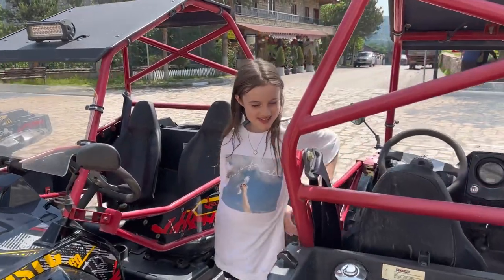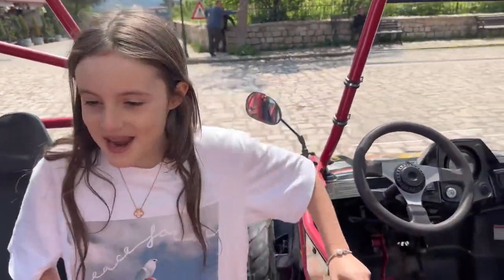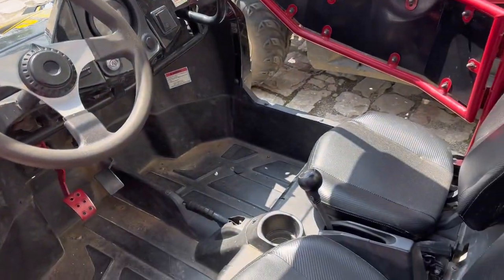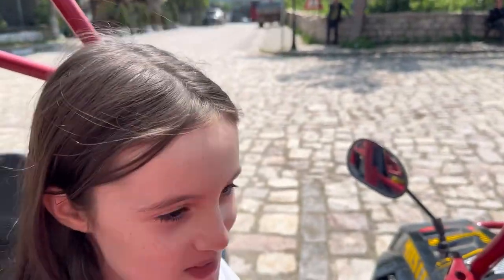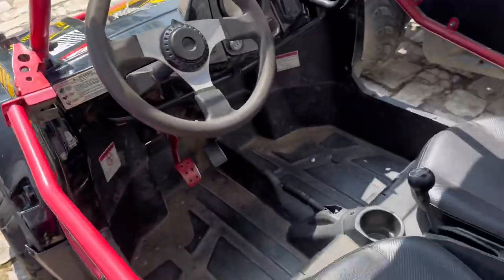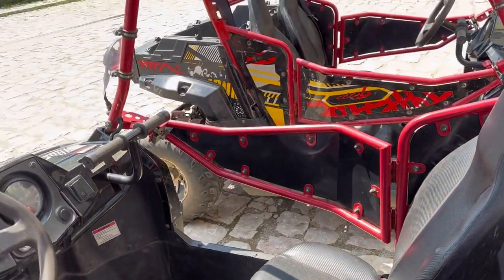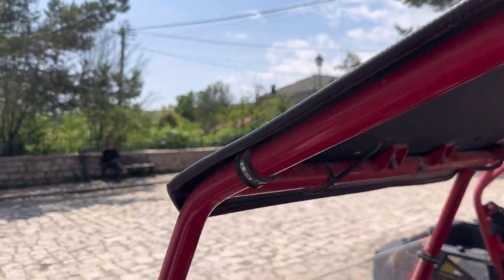What are you doing, Alira? We're going to ride the quad bikes. We are going quad bike riding, guys. Bit scared. Are you scared? Yes, I am nervous, but we have to pay for it first. They're all the way over there near our car, and they look really cool. I'll try and video it, but I am going to be driving, so I don't know how successful I'm going to be.